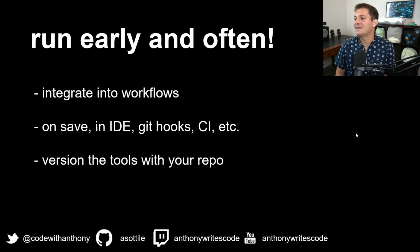What we found works best is to run these sorts of tools as often as possible, integrating these into common workflows such that it's a natural part of the development process. Some ideas of where you can run these tools is directly in your IDE and get those nice red squiggles, or as an on-save action.